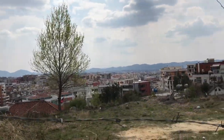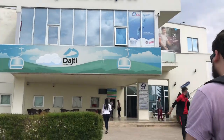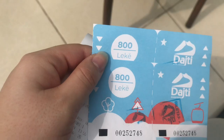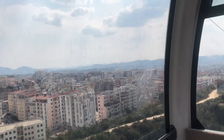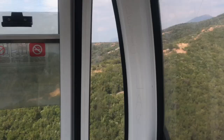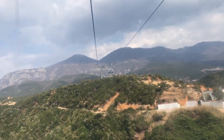The views aren't bad. Unfortunately the windows are a little scratched, but that's the view, and that's the way that we're going. I don't know if I've got that on screen. Yes, I do.